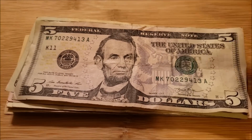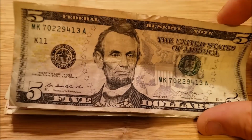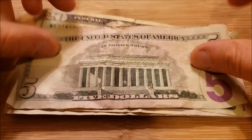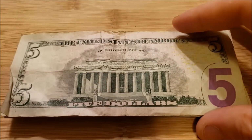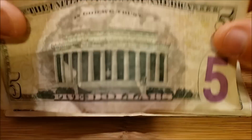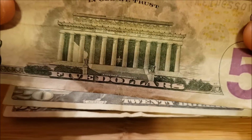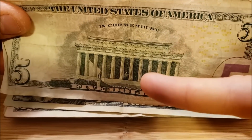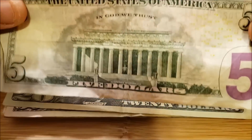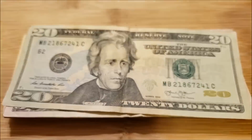On this one, I don't see anything in the serial number. The print's kind of beat up. It's been folded up. These are all pocket change, so of course they're not going to be perfect. They're all circulated, and those are my favorites to look through. Nice and beat up. Nothing really on the back. Sometimes you'll get some issues with the print down here, right around the steps, but nothing seems to be popping out on this one.